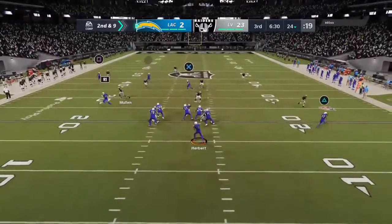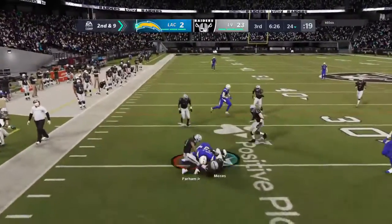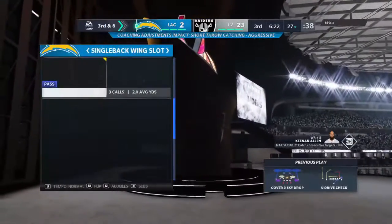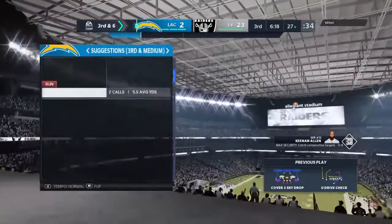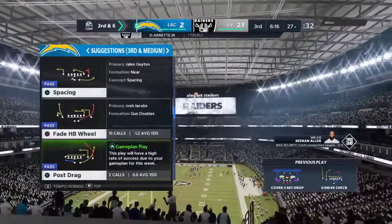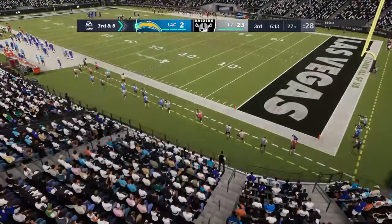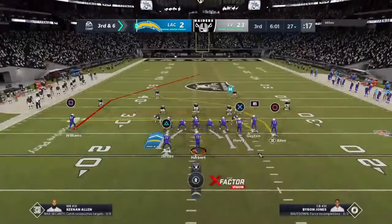Justin Herbert looking to throw on 2nd down. And it's a short one there, complete to the tight end. Only 3 yards on the catch. It's 3rd down. Well, they were unable to make anything really big out of that, but it's not a bad idea to find your tight end and give him an easy completion and keep moving things forward. Almost as bread and butter as a good running back dive play.